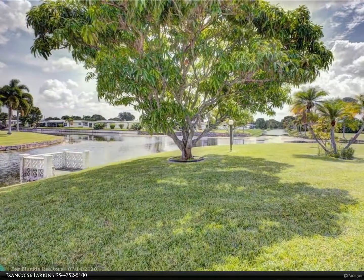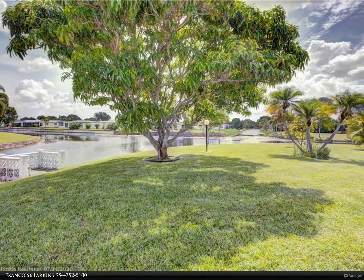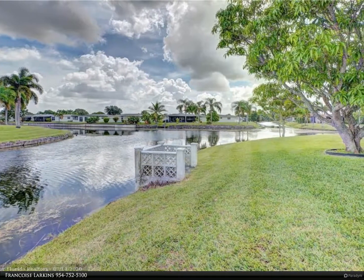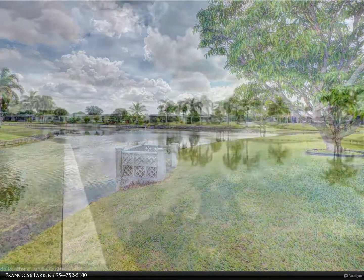doors opening to the patio, walk-in closet, updated bathrooms, roof 2014, seamless gutters 2019, electrical panel and outside generator outlet 2016, AC 2019, water heater 2019, accordion hurricane shutters on all windows and sliding doors, laminate floors.